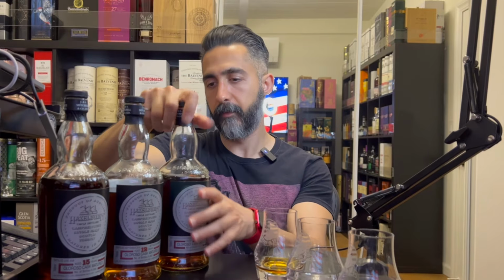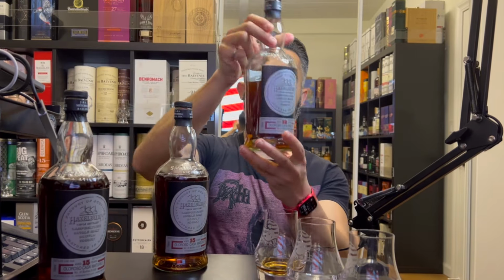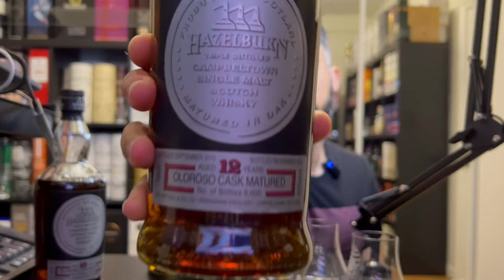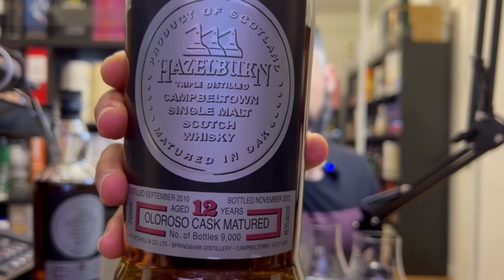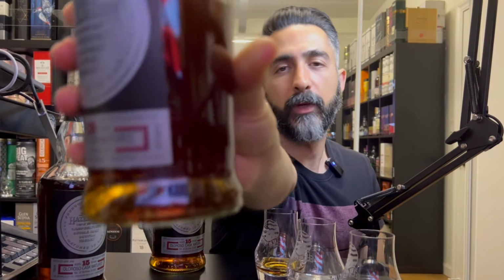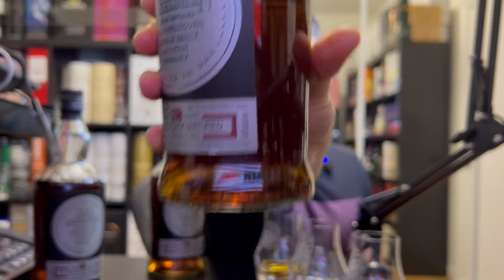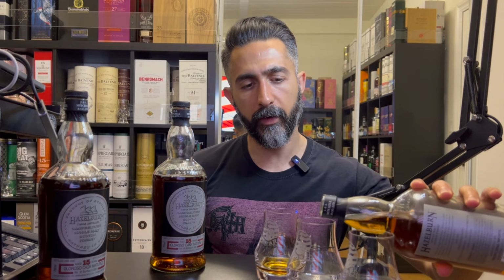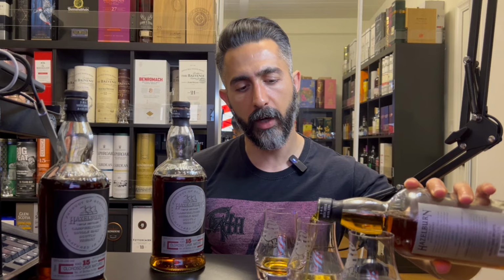This will be our number one. The second one is the 12-year from November 2022, and I think this one is only 49.9%. Yep, it's 49.9% ABV. So it's a good three years younger than the other two, but it was still thought pretty highly of.